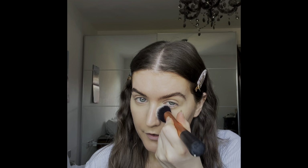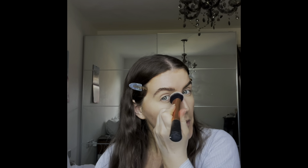Okay, so that is base done. Because I've put the skin tint on, I literally just need to put a little bit onto my eyes. I say that, it definitely was a little bit more than a little bit, but here we are. That is kind of all we need. And very affordable base so far.